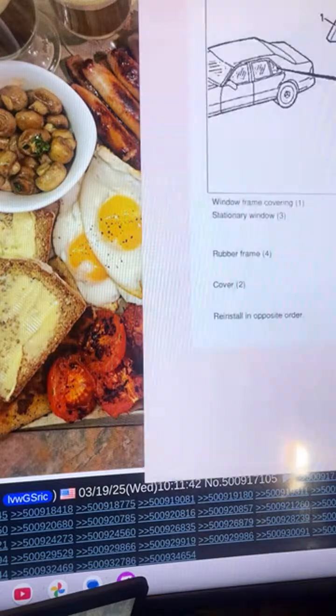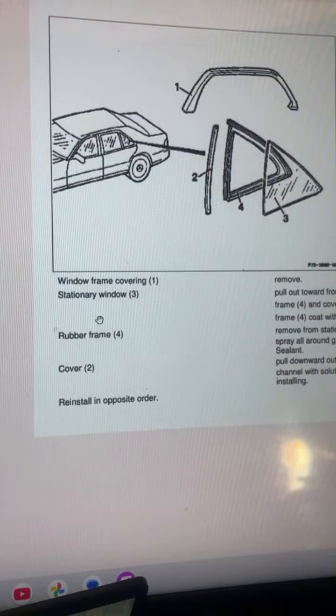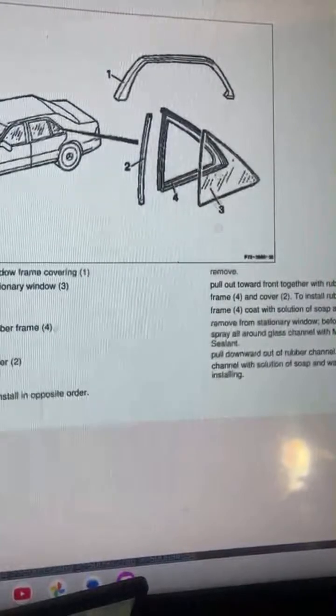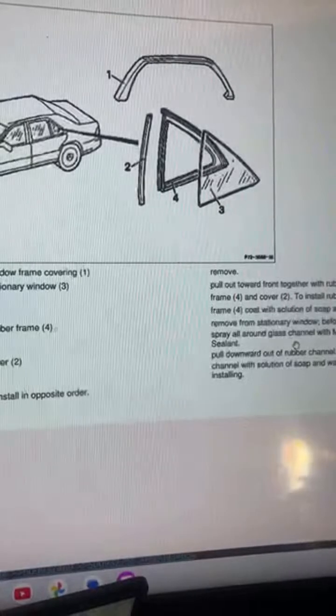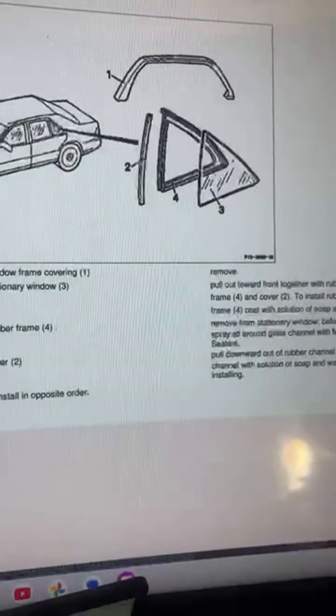This isn't what we're talking about, but I'll share this with you. This is the Mercedes manual to replace my window. These are the instructions. Frame, stationary window, rubber frame cover, reinstall in opposite order. 1, window frame here, remove. Stationary window, pull out towards front together with rubber frame and cover. To install rubber frame, coat the solution with soapy water. Rubber frame, remove the stationary window before installing the spray around the glass channel with MB window sealant, Mercedes-Benz window sealant. Cover 2, pull down out of rubber channel, coat rubber channel with solution of soap and water before installing.